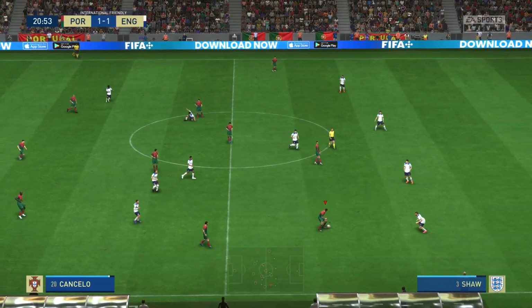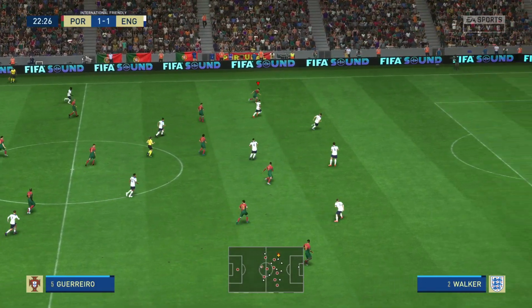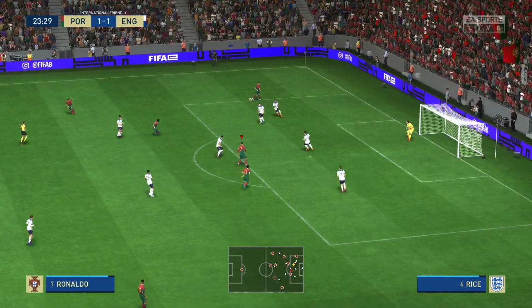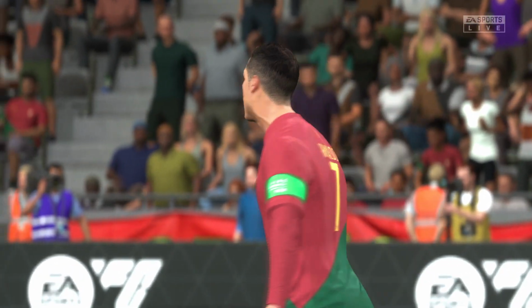Harry Kane. Guerreiro. And Ronaldo prepared to fire. And off target by miles with that one. And a goal kick will ensue.